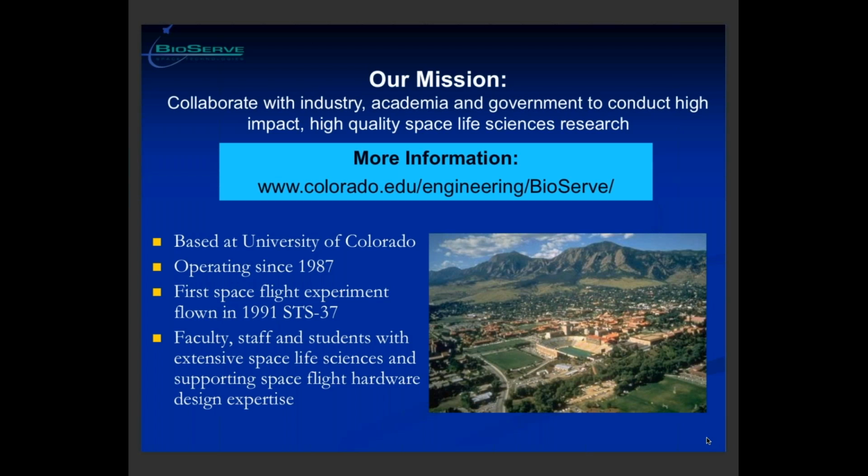The center is a conglomerate of faculty, staff, and students, and we have extensive space life sciences research expertise, as well as spaceflight hardware development and design expertise to support life sciences experiments.